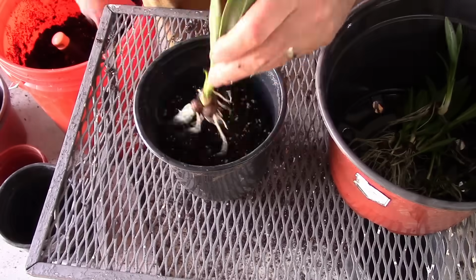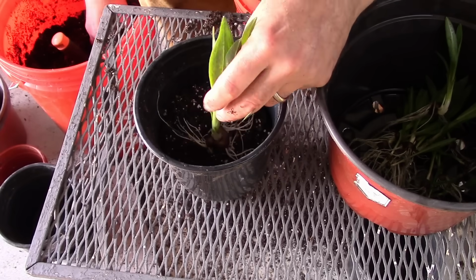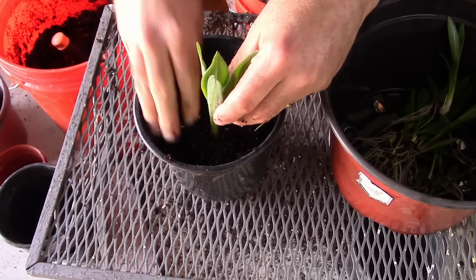Now, whenever you do any transplanting of established plants like this, keep them in the shade for a few days after potting them up and give them plenty of water.